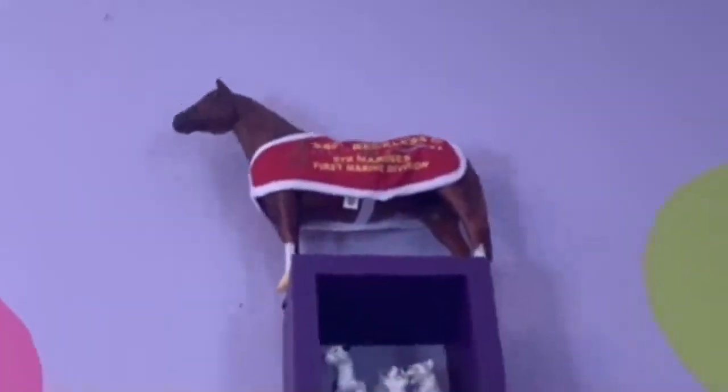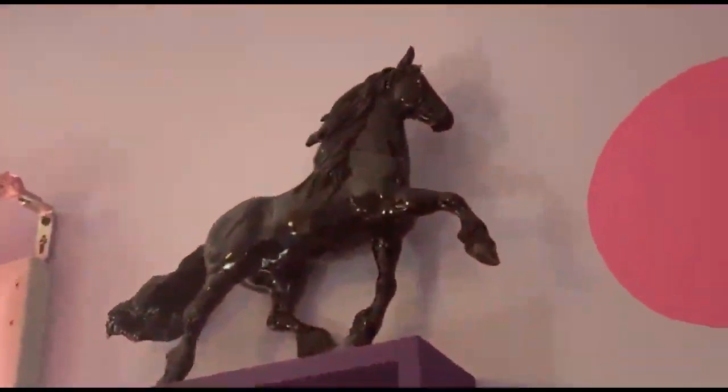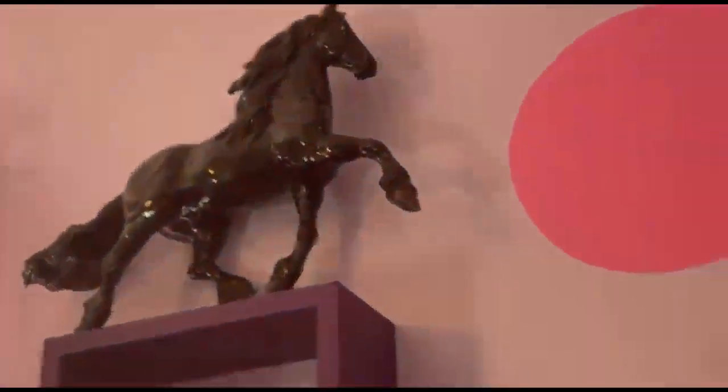And then there is Sergeant Reckless, though I don't really remember the name I gave her. There's Goots and Fantique Seal, or Guns N' Roses, as I call him. And then I guess we should probably do this wall first, and then we'll go over there, because that's my shelf with my rarest and most expensive horses.